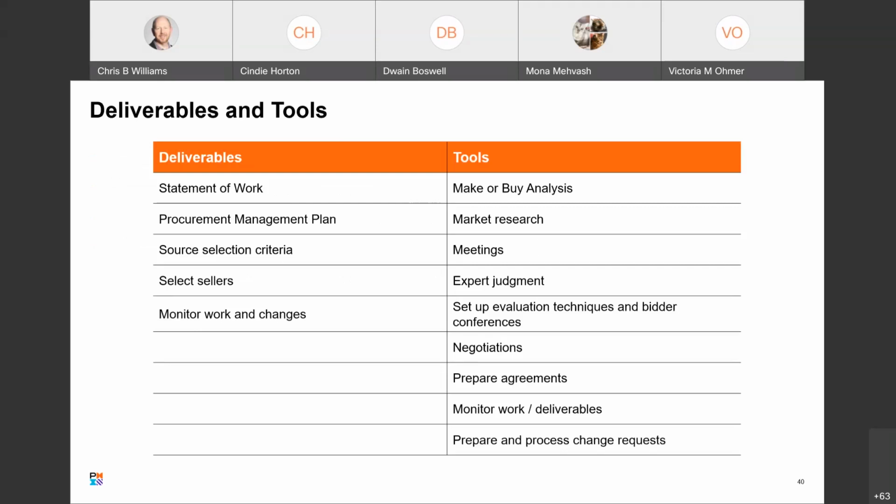Many of us have probably worked with statements of work, SOWs, right? And we'll talk about the definition, what it's used for, and everything like that. Procurement management plan is an output. We're talking about a subsidiary plan here, procurement. So obviously it is going to be an output. Source selection criteria, we'll define that. Select sellers, pretty straightforward, but we'll talk a lot about that. Monitor work and changes, and we'll talk about that too.